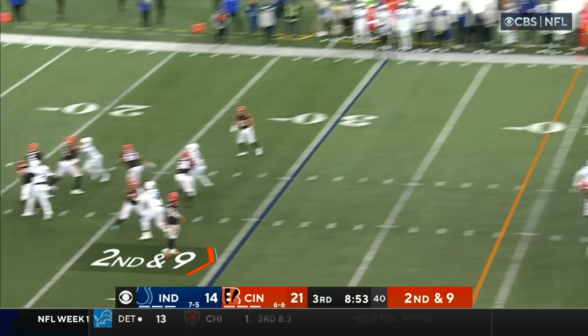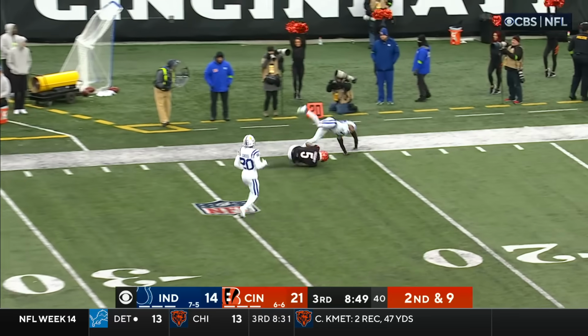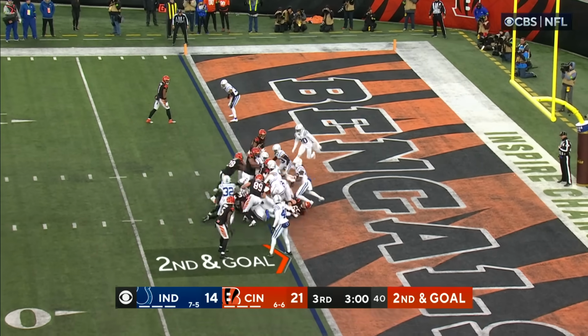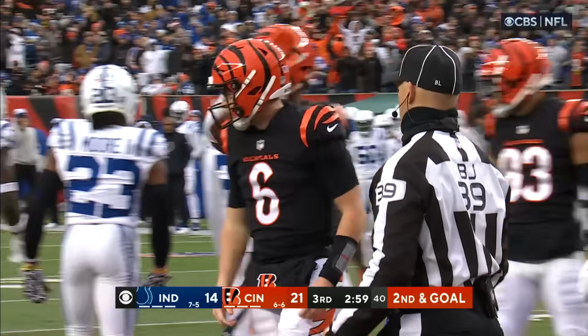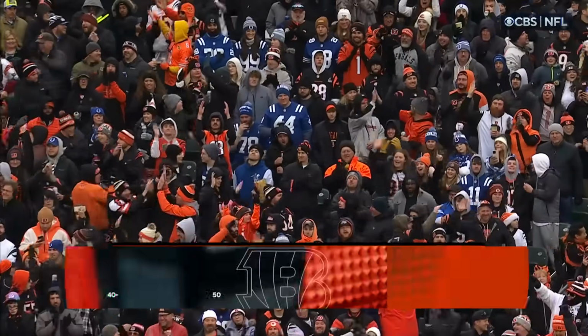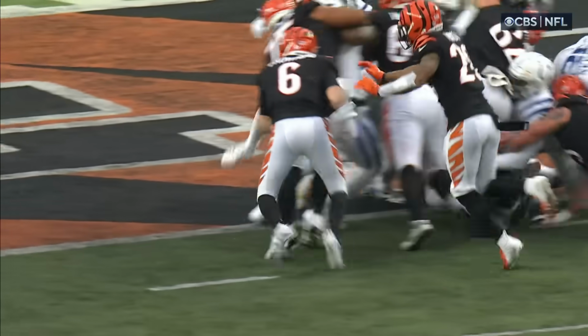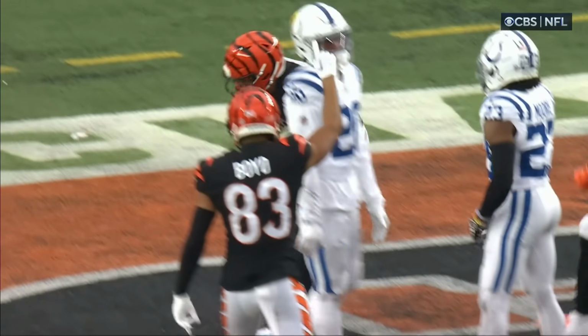Second down at 10. Browning looking for it all. He's got Higgins, and Higgins spins around. On second and goal, Browning will keep it himself to his left into the end zone. Touchdown, Cincinnati. Second time today, the Bengals have had first and goal inside the 5. They are 12 for 13 on the year, cashing that in for touchdowns.